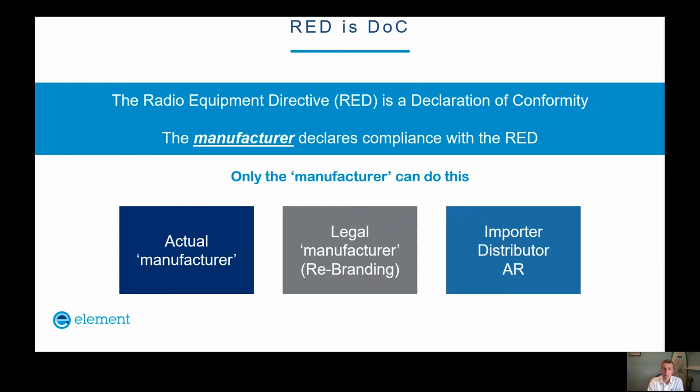There are also some legal responsibilities for other companies. Any company involved in putting a product on the market is known as an economic operator. And the RED describes responsibilities for the manufacturer, an importer, and a distributor. A manufacturer can be anywhere in the world. So if the manufacturer is in the EU, then when they place their products on the market in the EU, there won't be an importer because the manufacturer is already there.